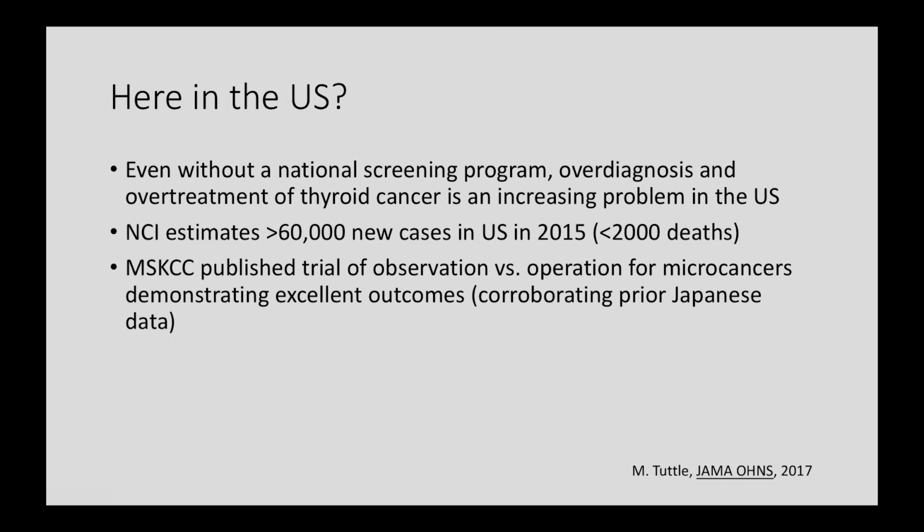When I first started in practice more than a decade ago, we used to quote about a 20 to 30,000 new cases per year incidence of thyroid cancer. Now they estimate more than 60,000 new cases a year. That continues to rise. Now, interestingly, some very brave doctors, both in Japan and the United States, have started looking at the question of whether these microcancers specifically need to be operated on at all.